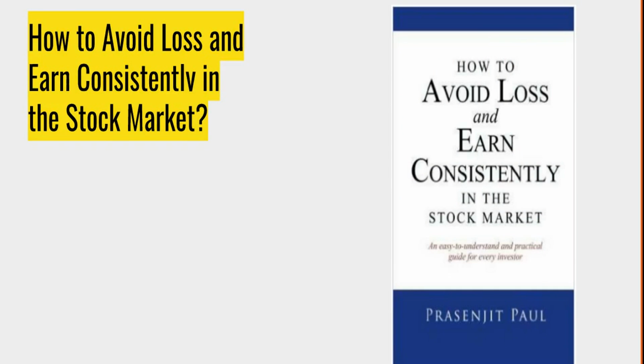Then the next book is How to Avoid Loss and Earn Consistently in the Stock Market by Mr. Prasenjit Paul, written in the year 2015. It talks about how you can select specific companies that are fundamentally strong, how you can buy or sell stocks and avoid any potential loss in your portfolio. In the first place, how you can construct your portfolio so that you get long-term returns as well as make short-term quick profits. And finally, there are some guides and mantras to evaluate a company, its management and the overall growth momentum in the market.